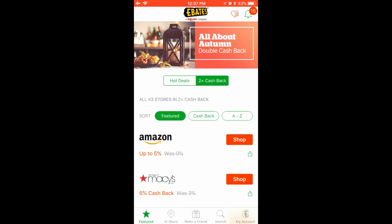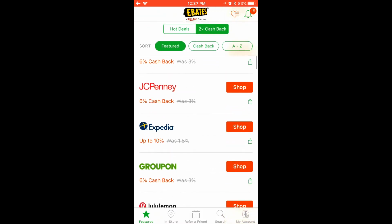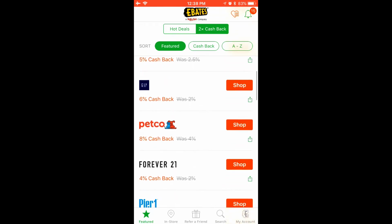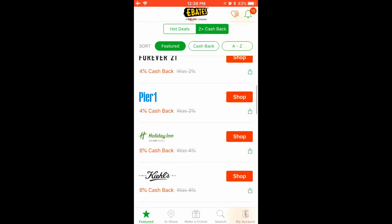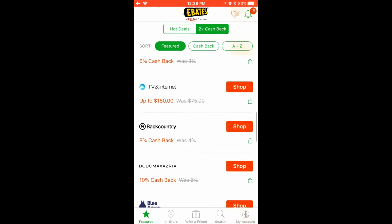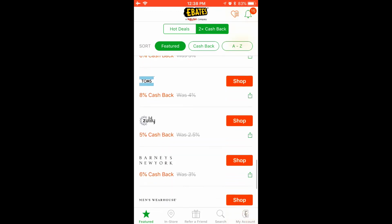Okay, this is what the Ebates app looks like, just a little green box. And once you open it, this is what it will look like. So it will show you all of the deals that they have available and what the cashback amount is. So you can see they have Amazon, Macy's, JCPenney, Expedia, Groupon, Lululemon, Jet, Home, Gap, Petco, Forever 21, Pier 1, Holiday Inn. So they have different hotels, they have Under Armour, and they all say how much cash back they're offering right now. Party City, there's just plenty of options.